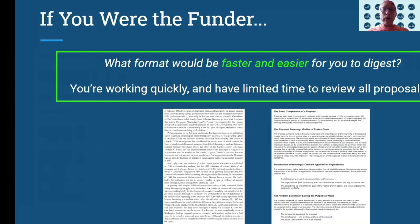So if you were the funder, again, if you're looking at this writing, what's easier for you to read? Are you going to be able to cram through, I don't know, how many proposals might be received at one time if it looks like the left-hand example? Or are you going to be more inclined to understand and digest the information if it has headers and subheaders and it's formatted? And that might be a decision that you have to make carefully about how to be concise, how to make it visually easy to consume, and how to include all the information that's needed.